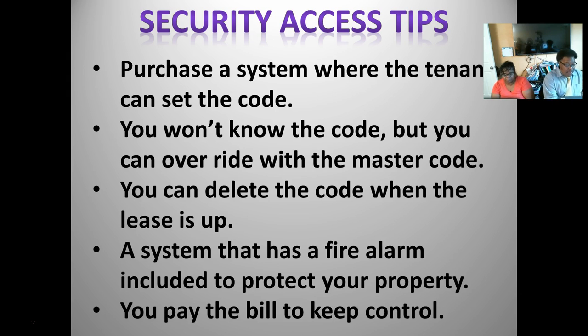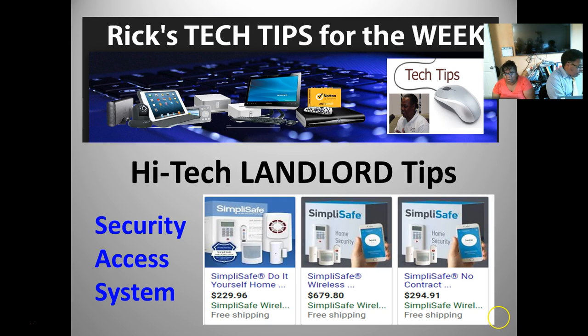I do have a few things here that I want to show you. Before you go into the segments, Rick, you want to talk about Simply Safe? Yeah. Well, with Simply Safe, you can go to simplysafewireless.com. They have Simply Safe packages for your home, do-it-yourself, in the range of $229 to $600. They are highly recommended for a landlord-tenant segment. Definitely.